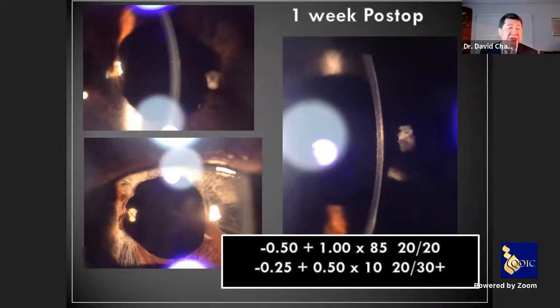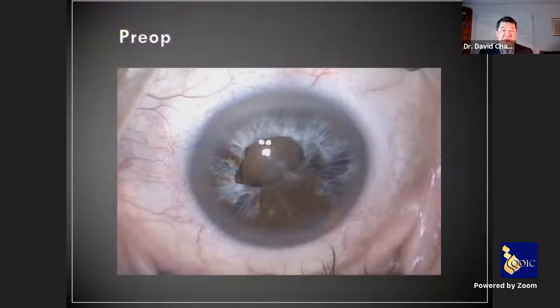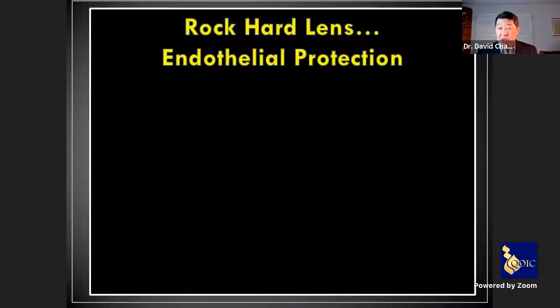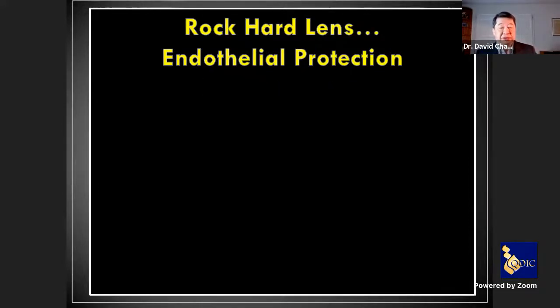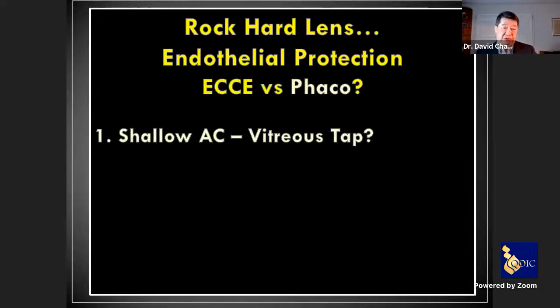And because of the anisometropia and the cataract in the other eye, the patient had surgery, and then I did exactly the same thing with a vitreous tap to deepen the chamber, and we did well. So again, these are the principles. Now, when you have a rock hard lens, it's all about protecting the endothelium. So let's just review what we did. You could have done an extra cap, but then you have a little bit of the risk of suprachoroidal hemorrhage.